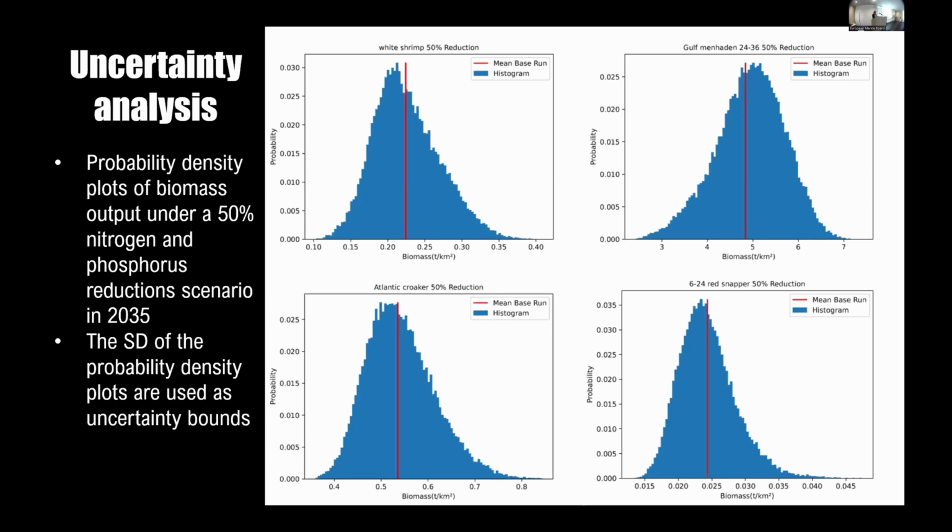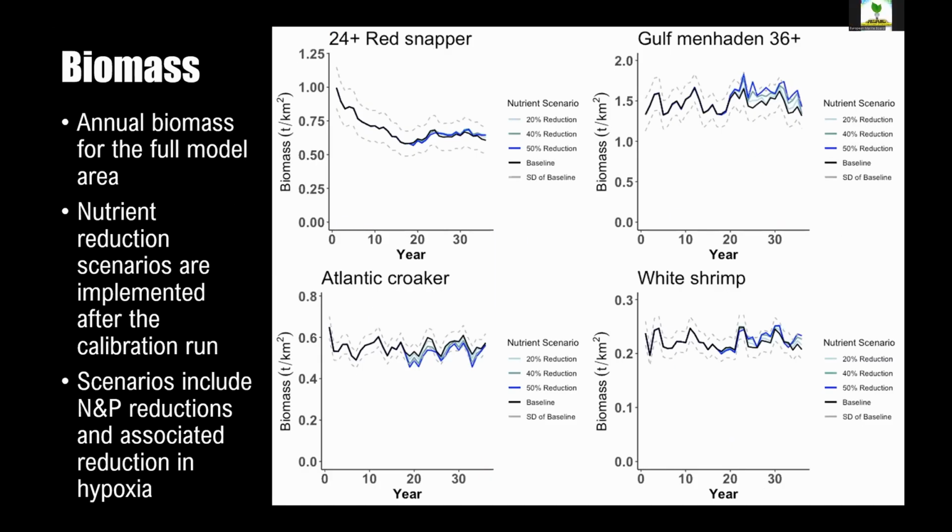Oh, just real quick, that spatial Monte Carlo, these are probability density plots. It also helped us kind of look at how robust the model was. These look pretty good for the 50% reduction scenarios of what our output that we show is and what the probability of output is in biomass. But interestingly, I'm using those probability density plots to get these areas of uncertainty around it, and just for a simple picture, what you'd see is just around the baseline what the probability is, and whether those scenarios fall outside of it, because that was really the interest. If we change it, does it significantly fall outside of not changing it?